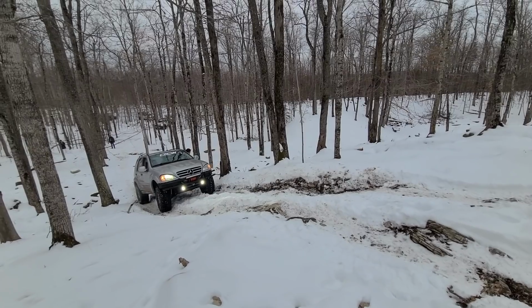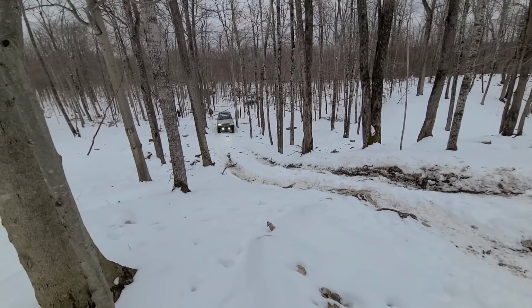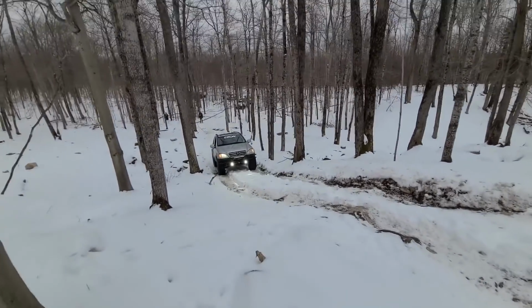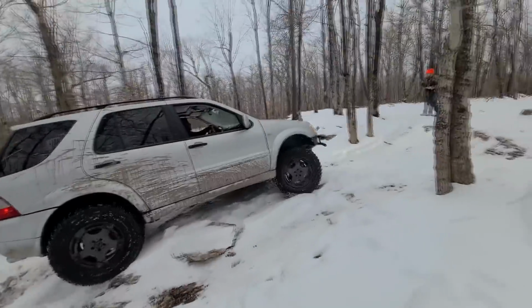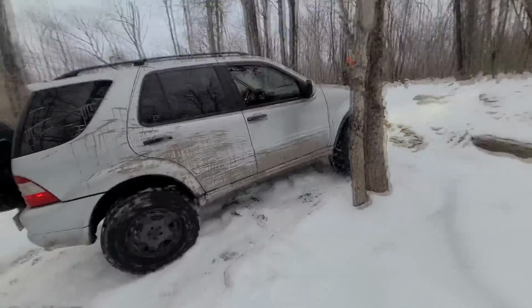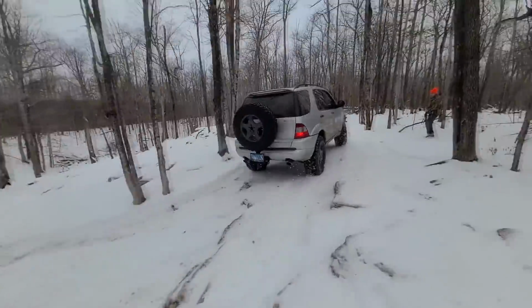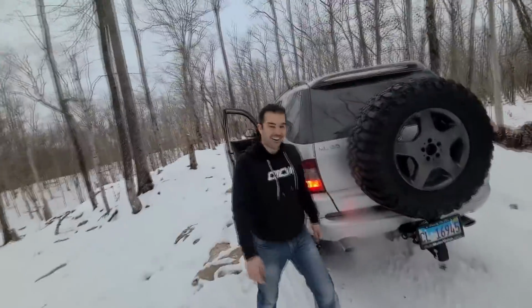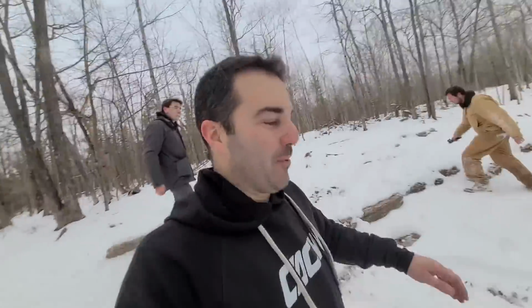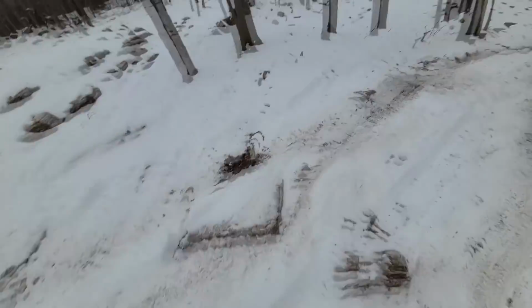Don't worry, bro. I got a winch. I'm on the brakes completely right now. Dude, that was legit. That was awesome. Dude, that was a blast. We just needed a little bit more speed. I'm always afraid with the differentials on this thing because we didn't get time to do the skid plates. I'm going to whack one of them and then we're dead in the water, but nice.